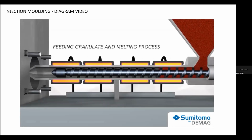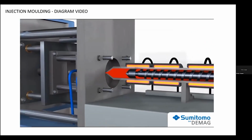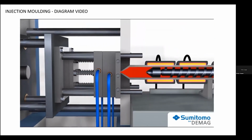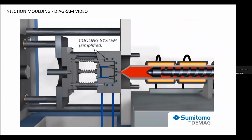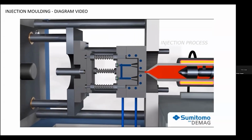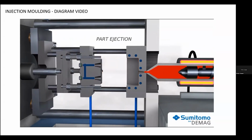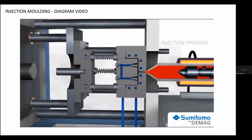Those are the pellets, as you can see, and once it pushes through, it starts to melt and becomes the molten plastic, which then goes to the nozzle. These blue lines here are the cooling channels. Is that just with water normally? Normally, yeah. This will be a steel mold. That's the injection pushing it through, then it's cooled. Dosing is when the screw reverts back into its original position, and then it falls into the loading bay.